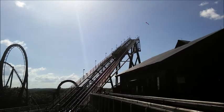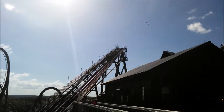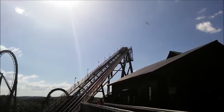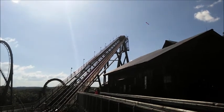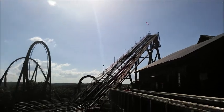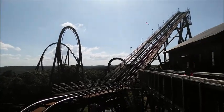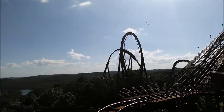This is Wildfire. The theme on this one is that an old inventor in the 1800s came up with some sort of crazy flying machine, and he made a special fuel for it called Wildfire. And this is what happens when you use too much of it. It's a floorless coaster from Bolliger and Mabillard. Goes upside down five times. Gives an awesome sweeping panoramic view of the park, the Ozarks. Very smooth, very fun.